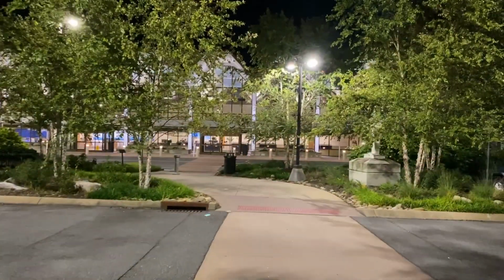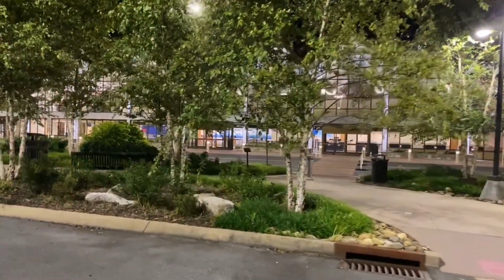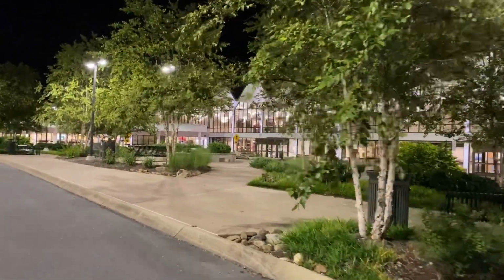So tonight, I am stealth camping in an airport. I am parked right there, and I may just truck camp. All right, I don't want to go in through there. I'm gonna go in these main doors over here.